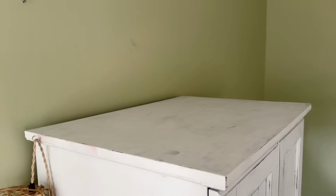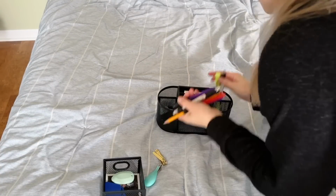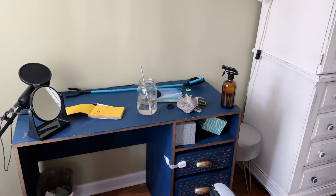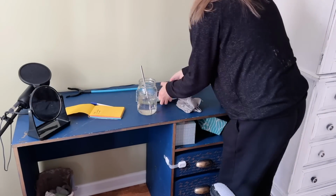I cannot stand how everything always ends up on top of this dresser. It is my number one spot because I throw the things I don't want the kids to reach on top of that dresser. I always have been just putting the markers up there as well, and so far there have been no accidents up until today. You will see that later in this video. It was heartbreaking for me.